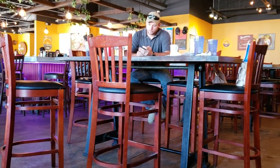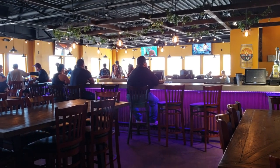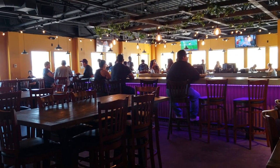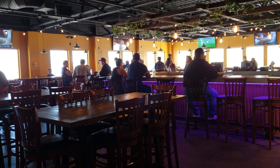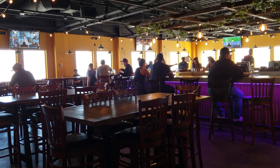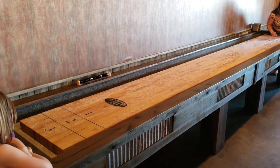It was pretty lively for a late Sunday morning, but not too crowded that we had a hard time getting a table as a party of six, so that was pretty nice. They actually have things you can do too while you're waiting for your food. They had stacks of board games and things like that that you can play, and they also had a nice shuffleboard. I haven't seen one of these in a bar in a long time.